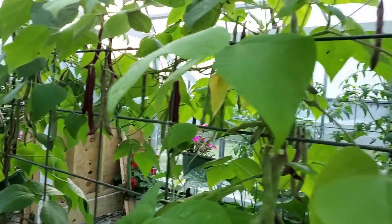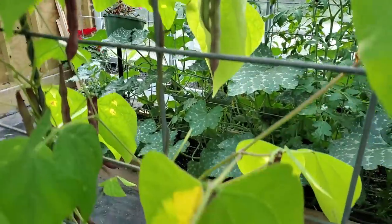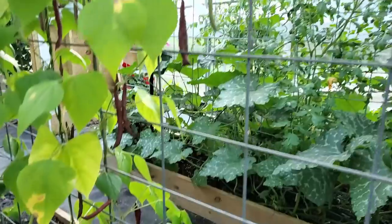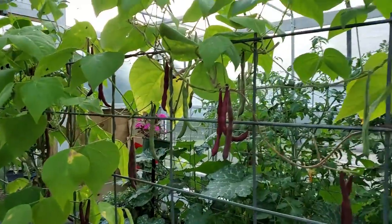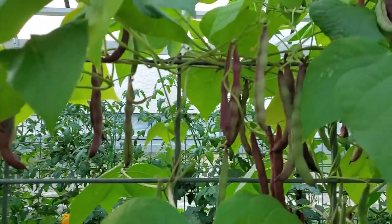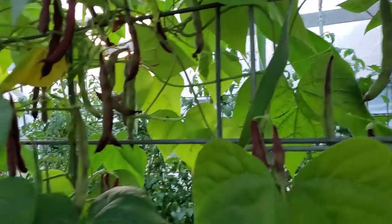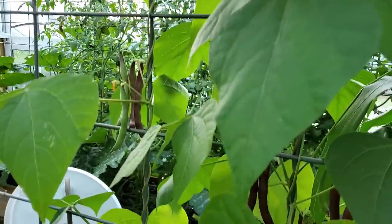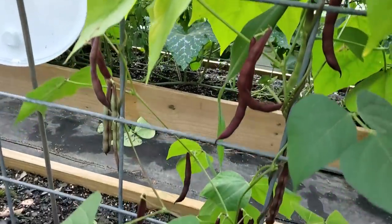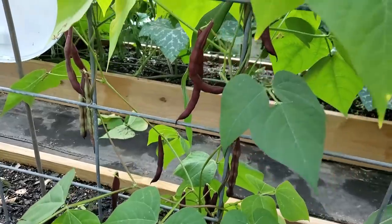Three plants, guys. Next week, I can imagine we are going to be counting beans to see how many beans I get off three plants. It's got to be a record. Some kind of record. Because they are just loaded. More than I've ever seen any kind of bean before. So we're going to count them next week.